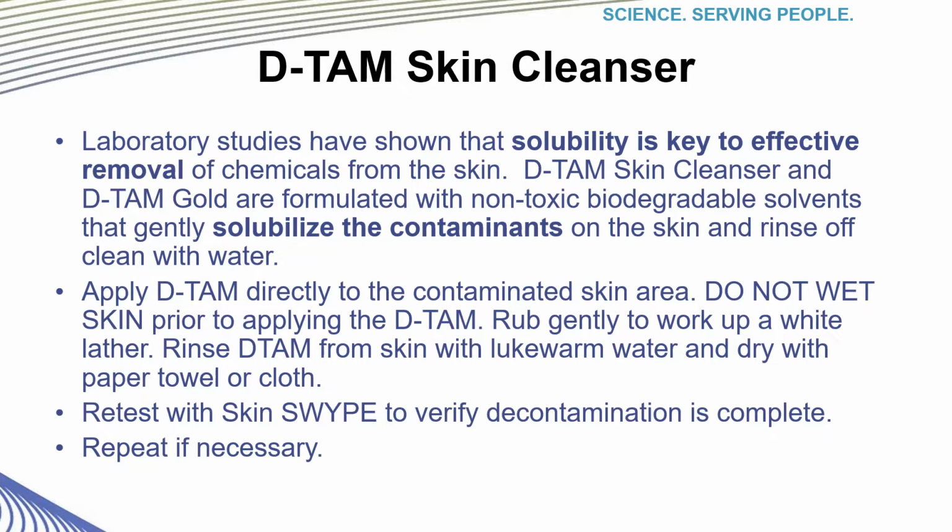So the procedure for this is to apply the DTAM directly to the contaminated skin area. Do not wet the skin prior to applying the DTAM. Rub the DTAM gently to work up a white lather. Rinse the DTAM from the skin with lukewarm water and dry with a paper towel or cloth. Retest with a skin swipe to verify that decontamination is complete. Repeat if necessary.